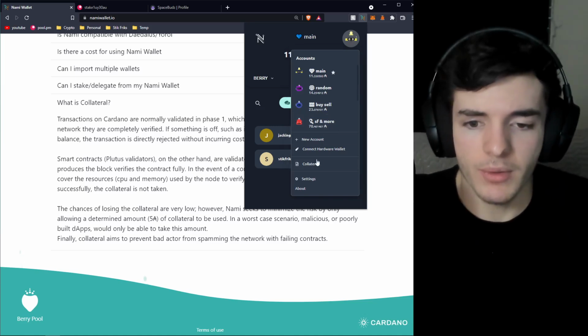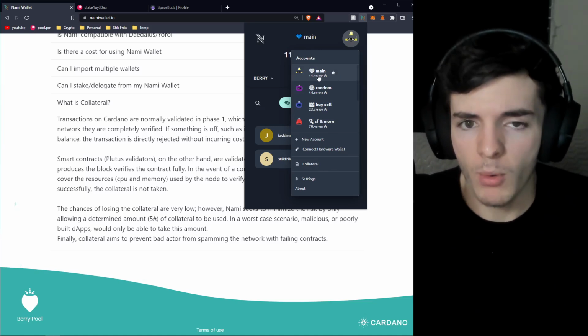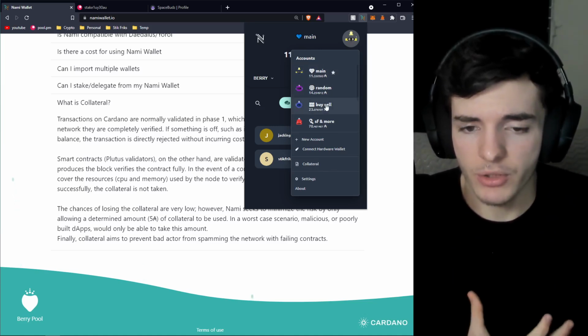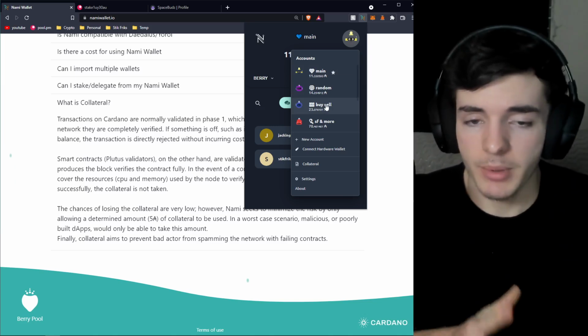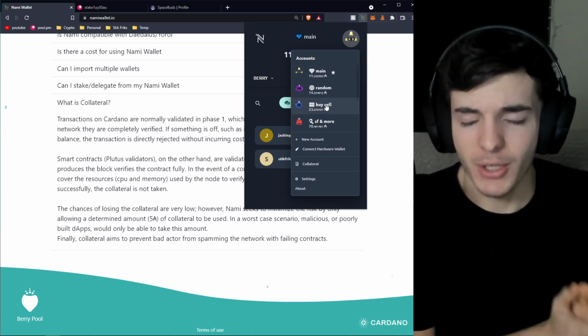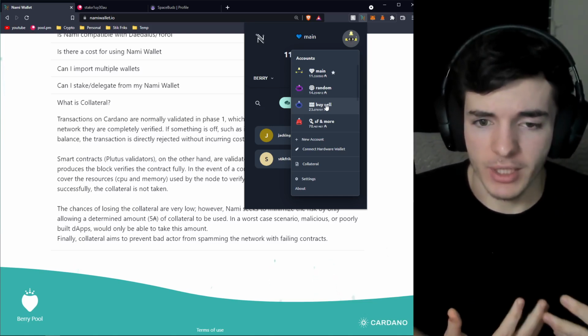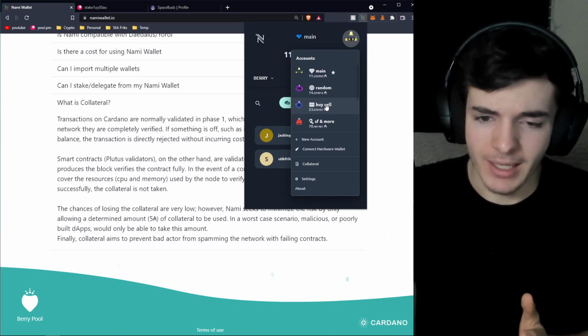So what you're going to do is go to collateral, click on it for the wallet that you want to enable collateral with. Probably a wallet that you're going to actually be using for smart contracts and whatever else. To be honest, I would use a wallet that has a little bit less than 170 tokens in it. I would most likely create a fresh wallet that you interact with smart contracts with. This way, there's less likely to error.